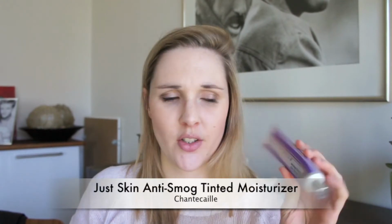Moving on to makeup, one of the products I've been using, and it's really getting empty unfortunately, is my Chantecaille Just Skin Anti-Smog Tinted Moisturizer with SPF 15. Looks like this, is ridiculously expensive, but I love it.